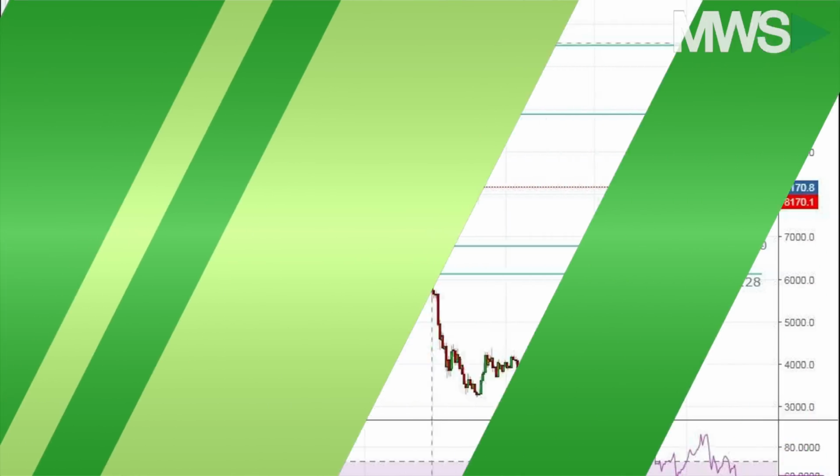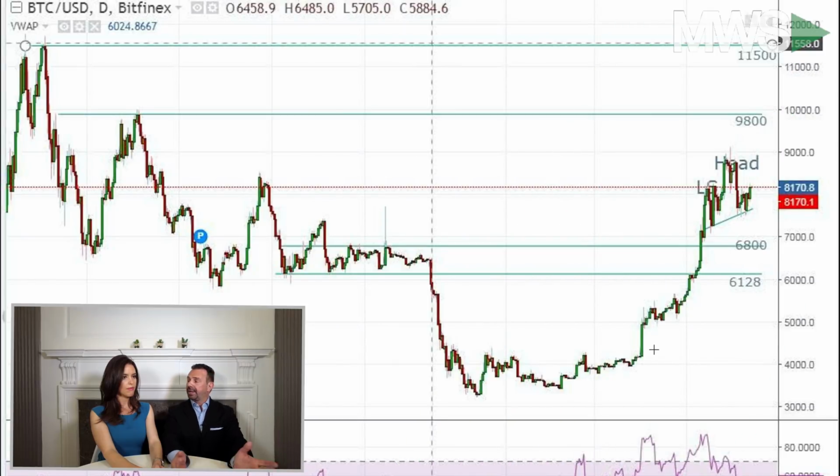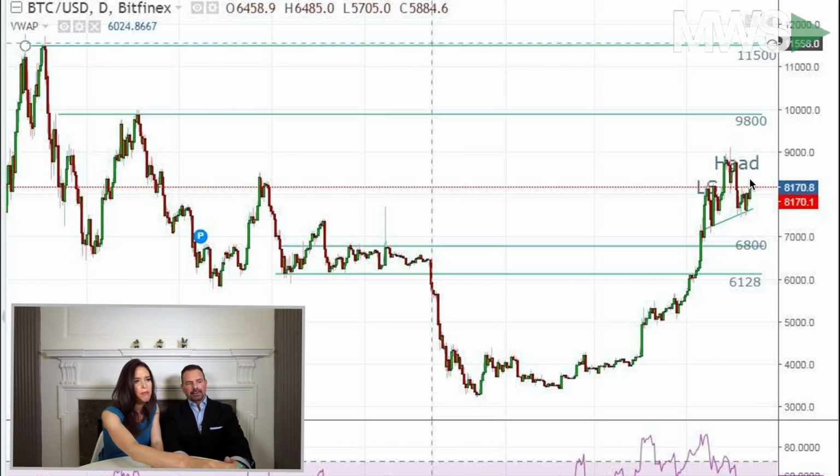So in this case, we broke lower in 2019. We went sideways for several months, and then what happened? We took out the 4,000, short squeezed the Bitcoin market up, and look at where we are now. Now we're forming what looks like a head and shoulders pattern. But I wouldn't say it is a head and shoulders pattern until that shoulder is complete. It looks like we're almost completing it there.